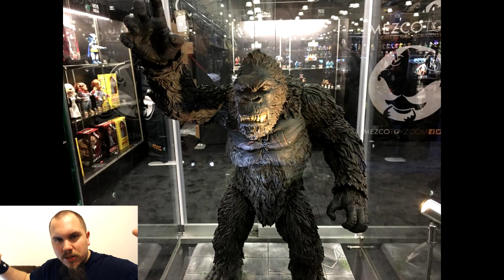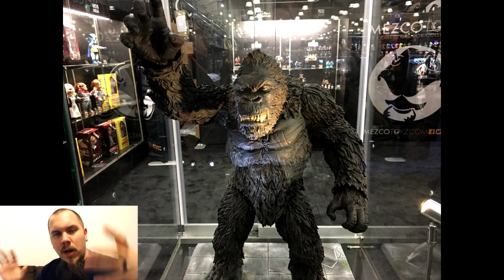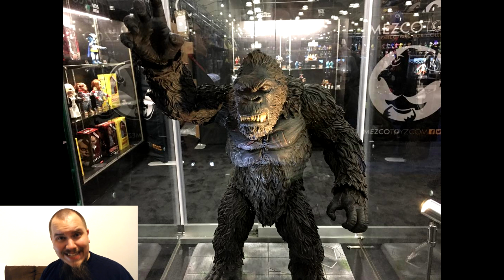Alright, so let's kick this off and hit the ground running with something you folks have already seen before, but just a small update for you. First and foremost, Mezco. They are bringing their, well, 7-inch or so King Kong figure up to the 18-inch size, and they have already shown this before. It looks like it is still on track to be released sometime this summer.